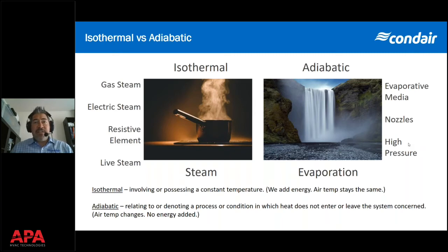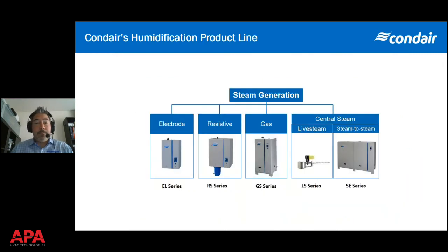We can also take advantage of this system in an air handler. There's many different ways, and we have all the technologies, as you'll see here in a second, that we can introduce raw water inside an air handler or a duct and pass relatively warmer, drier air through this section and evaporate that water and humidify, and sometimes, especially in economizer season, give you cooling that you'd like to have anyway. So next slide, Graham.